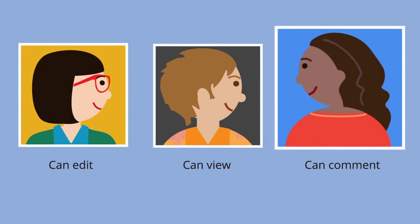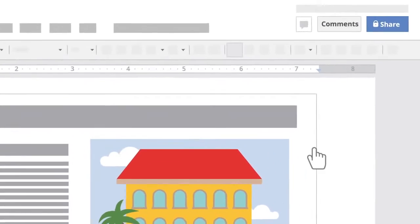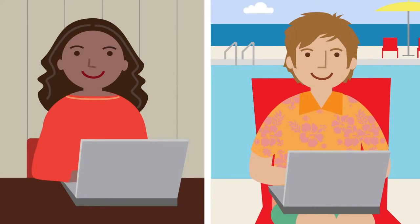people. So when Amy needs to show the newsletter to her boss, Catherine, she shares the document with just a few clicks, giving Catherine the ability to comment and giving John viewing access so he can follow along.